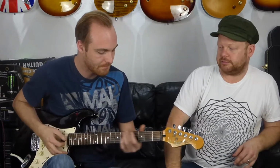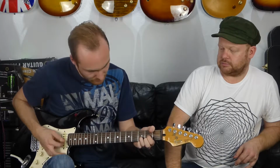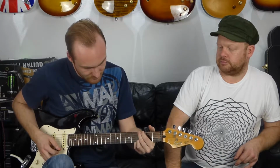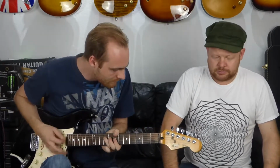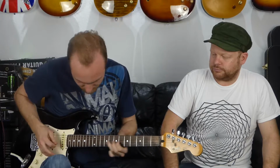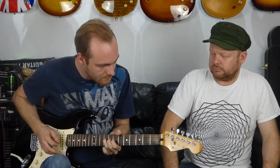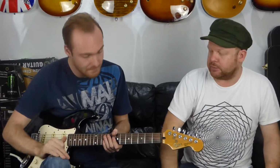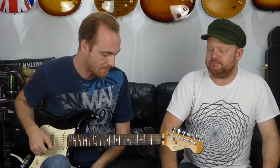So, neck position. I've got to go bluesy. Play the Strat. A lot of the parts on this guitar are Fender parts as well, and good Fender parts, if you know what I mean. The neck is absolutely superb.